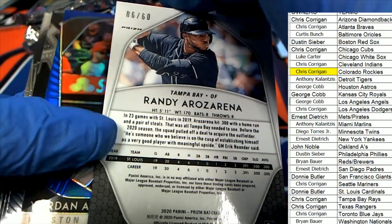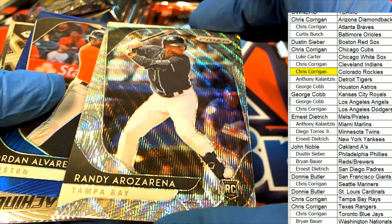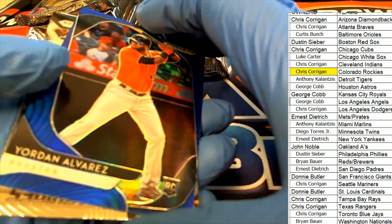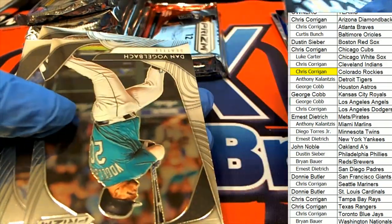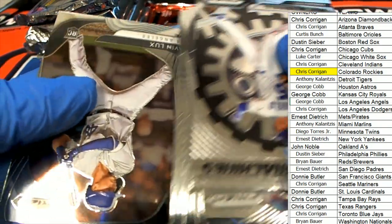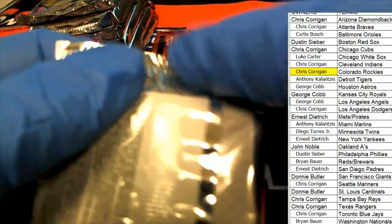Six of 60 for the Rays. Nice Prizm right here. Rookie, 60 of 60. Chris C picking up a nice wave there. And here's a blue Alvarez. Nice blue Alvarez Prizm rookie. Gavin Lux rookie. Ho.